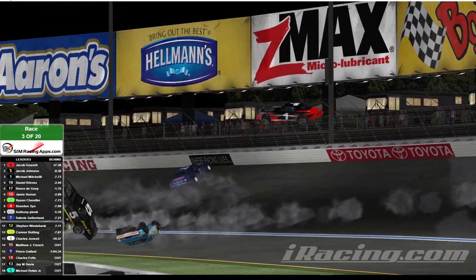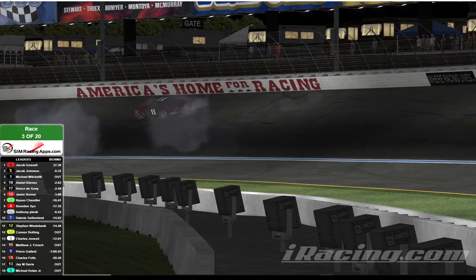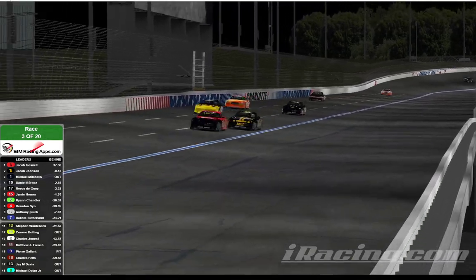Big crash here. The 4, the 7, the 1. Lots of cars involved here. That's going to make a mess up front. And we go back up to the front. It's still going to be Jake Gosnell and Jake Johnson running 1, 2.